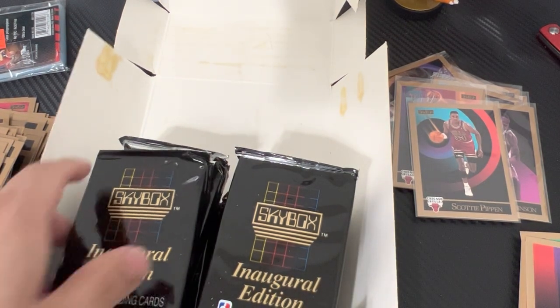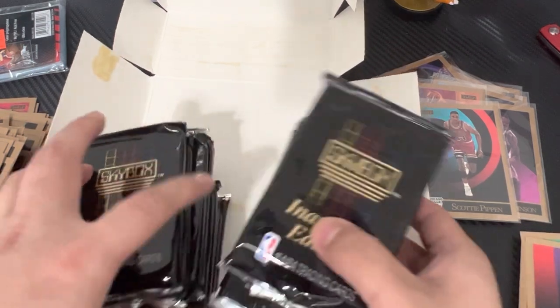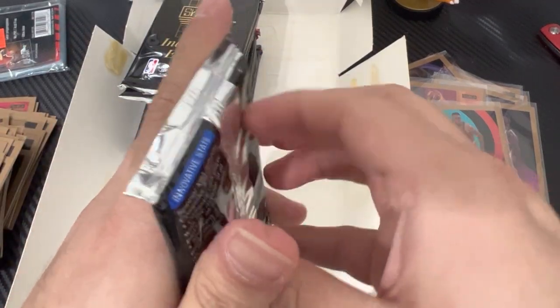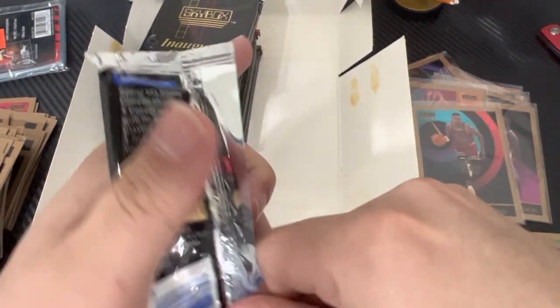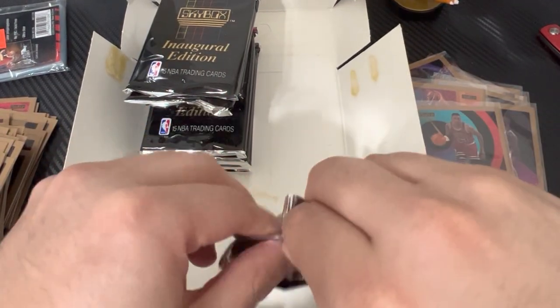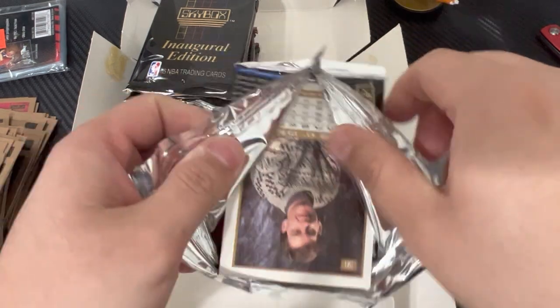Almost finished with the pack. I'm going to open these right here first. And then last, I'll open up these. Hopefully we'll find that Michael Jordan prototype card or any other prototype cards. I will be completely satisfied with either one. I already found one Michael Jordan card, but I think that one's going to be for my personal collection.